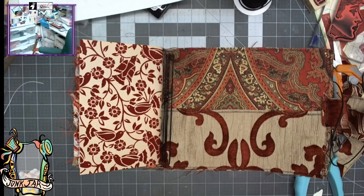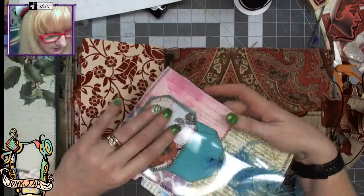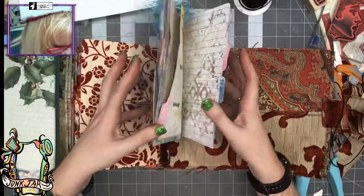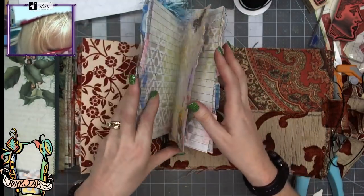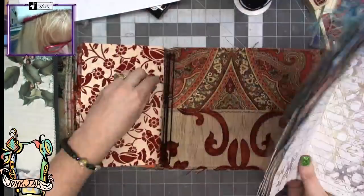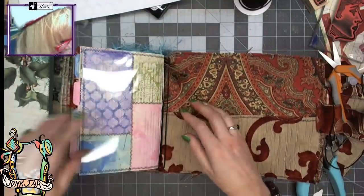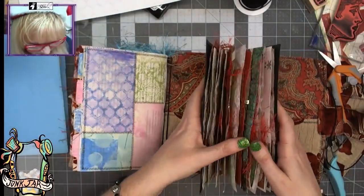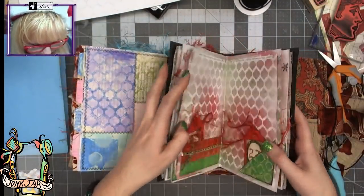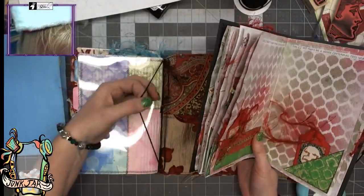Okay, so I just went and grabbed a few more journals that I had in the other room. So here is another little journal. That was what I would call a daily, monthly journal. Because I wanted to show you how well this style works. And it doesn't matter how thick your journal is. You can just adjust it.